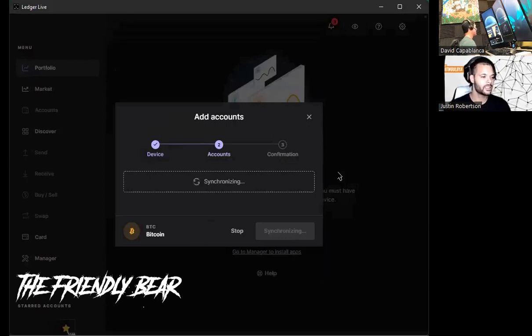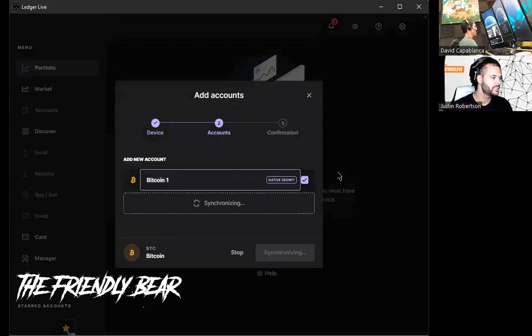All right, cool. So this is gonna set up your Bitcoin account. It's gonna give you an address to receive, to be able to send and receive. So I don't need to log on to Coinbase or anything? Well, when you go to send your Bitcoin to yourself, you will need to. You have to log into wherever it's sitting right now to send it to yourself. Gotcha.